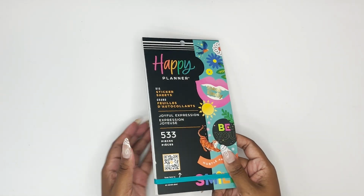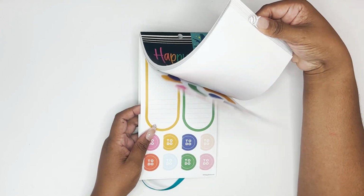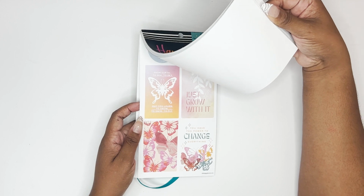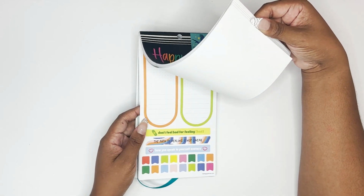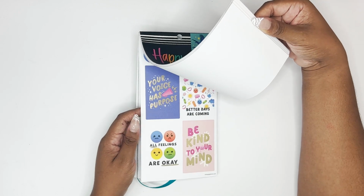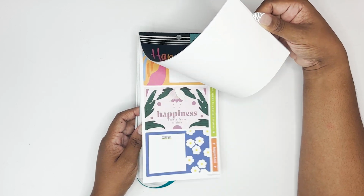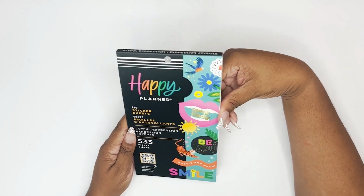I also picked up Joyful Expression, which I love. A little bit of whimsical in my planner sometimes, and I love geometric shapes, and this one had some really fun, kind of funky things. This actually is sized big for big, which I thought was fun. It gives me a little bit of all of the different themes of some of the planners that we saw that were released. So that is Joyful Expression. It's kind of like a color story almost.